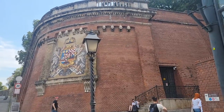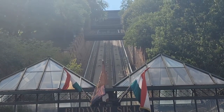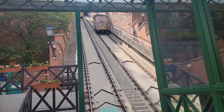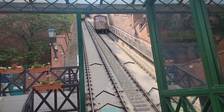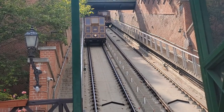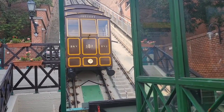Tearing myself away from that, we headed over to the funicular. For a small fee, the funicular will take you up and down Castle Hill. The funicular was originally opened in 1870. However, it was destroyed during World War II, and it was slow to reopen, only reopening once again in 1986.